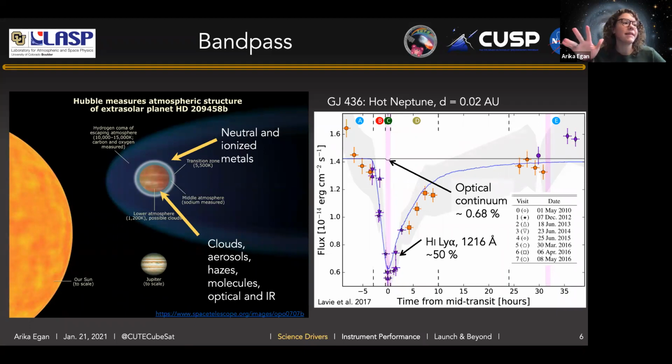We can see the extended size and composition of the exosphere by looking at the transit light curves of specific atmospheric tracers. And you can see this on the graphic on the left, which is an illustration of the hot Jupiter HD 209458b. Far ultraviolet Hubble observations have shown extended absorption in hydrogen Lyman-alpha, as well as carbon and oxygen and silicon. And we believe that these heavier metals are trapped in a hydrodynamic outflow of gas from the planet.